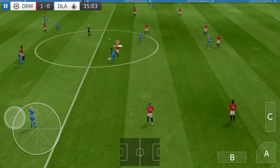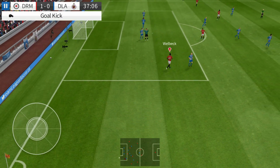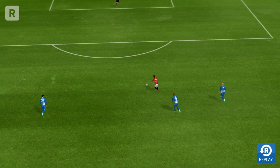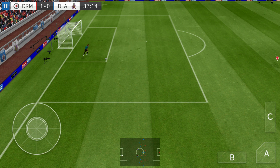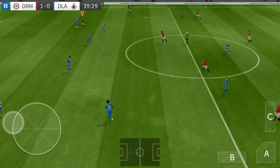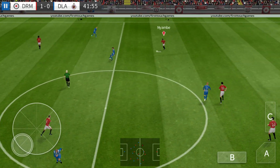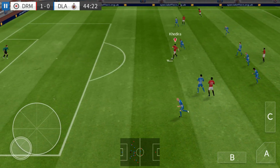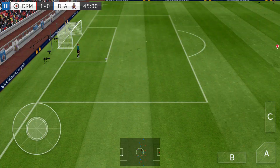Cleared forward by the goalkeeper. Hoisted upfield now. Oh, that was close. Tevez! Oh, how unlucky. Well intercepted. Oh, great tackle. Kadira. It's now Kadira. You know, I thought that one was in, and I think half the crowd did as well. And that's out for a goal kick.